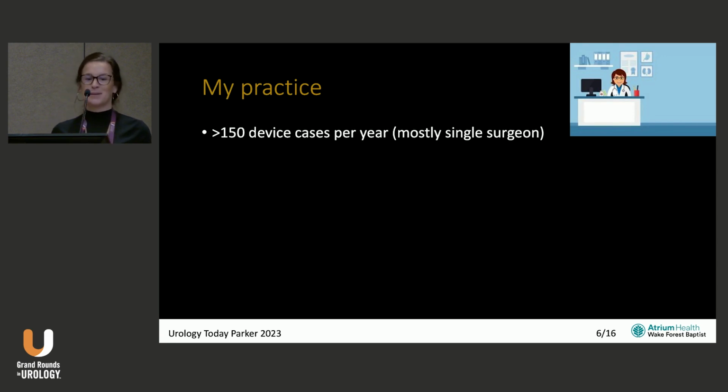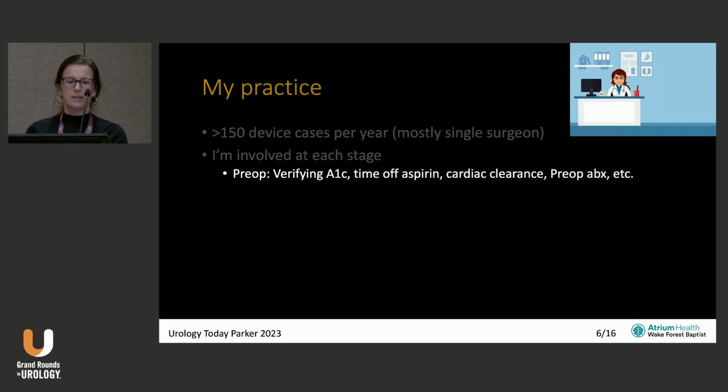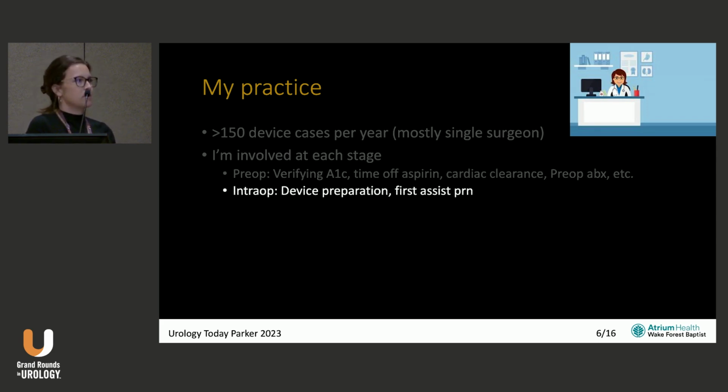So in my practice, I've done over 150 cases of our prosthetics with multiple physicians in our practice. I'm usually involved in every stage, whether it be pre-op. Some pre-op things that we go over are verifying A1Cs, and this starts in clinic, so we make sure their A1Cs are below 8. We keep them off of anticoagulation, like aspirin, Eliquis, Plavix, and make sure that they're off of them at an appropriate time frame. Also, the cardiac clearance, someone mentioned yesterday about that. I'm looking at those clearances and making sure that we have those before surgery. I also order the pre-op antibiotics to be started in pre-op.